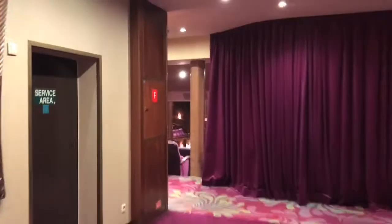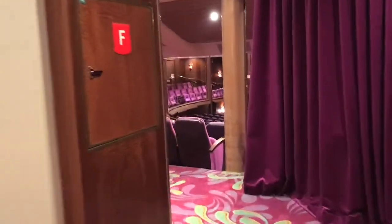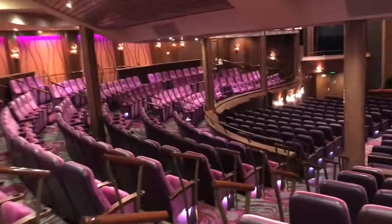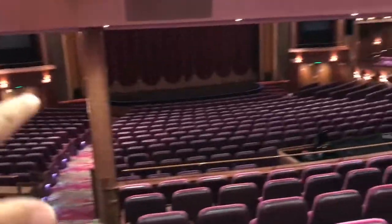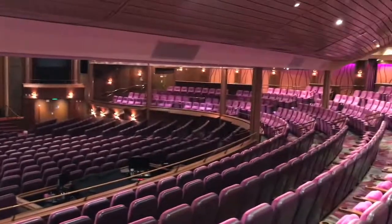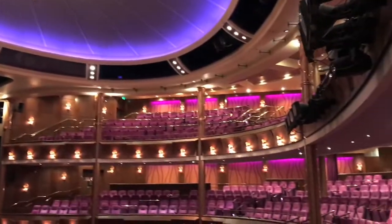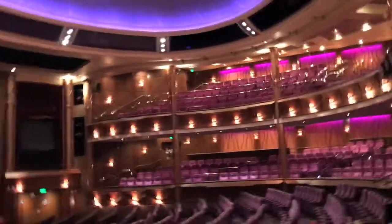So there's some areas where the line of sight's not so good. But it has this area here, which is sort of a balcony, and then it has the main. And if I go up the stairway there, there's an actual balcony. See it up there? So it's pretty big. It was never full, never.